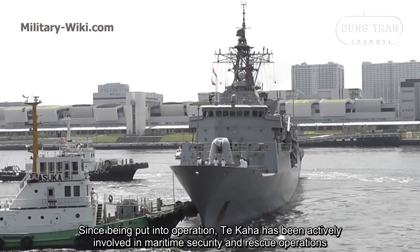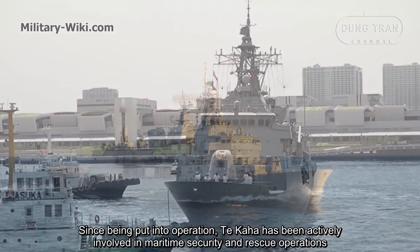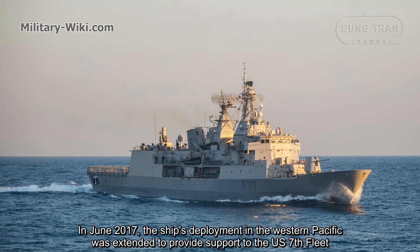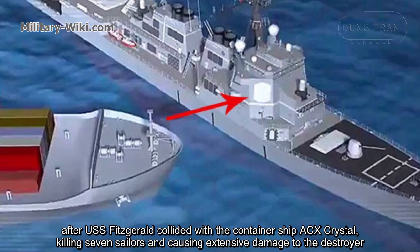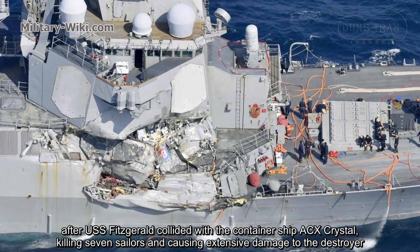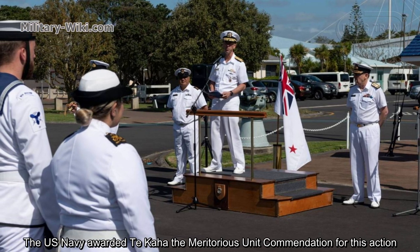Since being put into operation, Te Kaha has been actively involved in maritime security and rescue operations. In June 2017, the ship's deployment in the Western Pacific was extended to provide support to the US 7th Fleet after USS Fitzgerald collided with the container ship ACX Crystal, killing 7 sailors and causing extensive damage to the destroyer. The US Navy awarded Te Kaha the Meritorious Unit Commendation for this action.